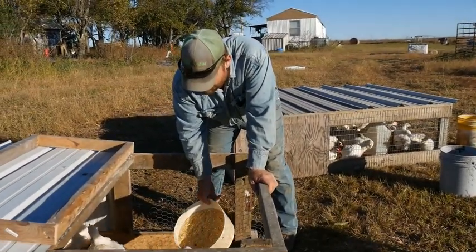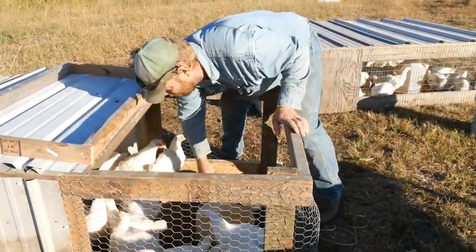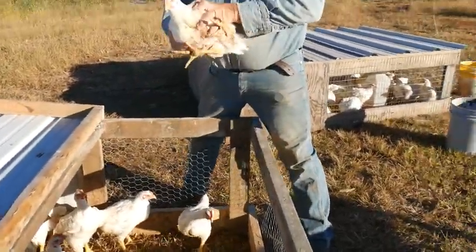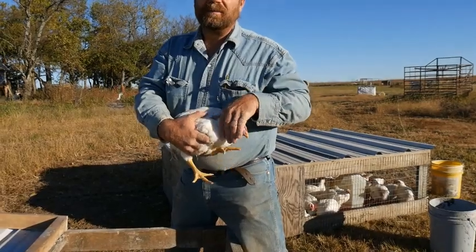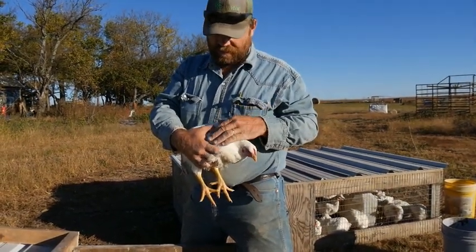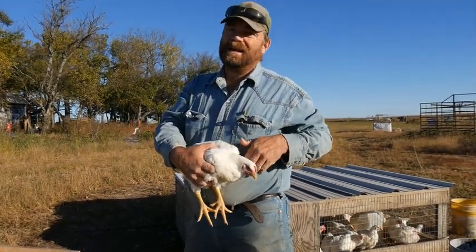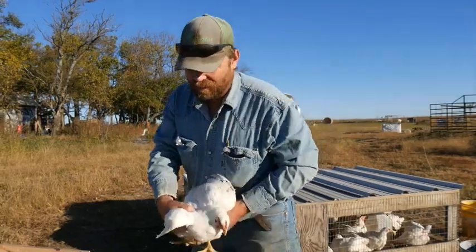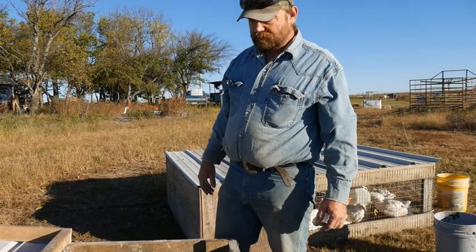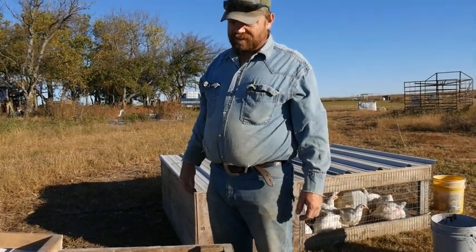So how are your chickens doing, Gary? Good. You can see that they're growing. They're about 6 weeks old. And they're getting pretty good size already. Some people butcher between 6 and 8 weeks old. It's pretty common to butcher between 8 and 10. We like to butcher between 10 and 12. So they're halfway there, a little better than halfway there.